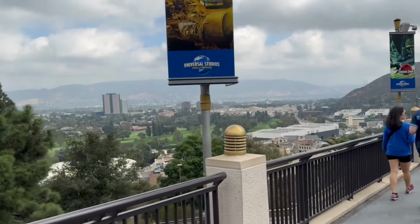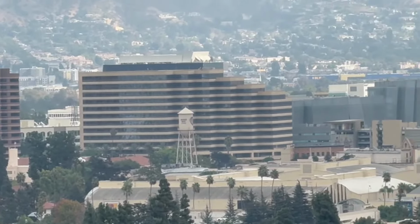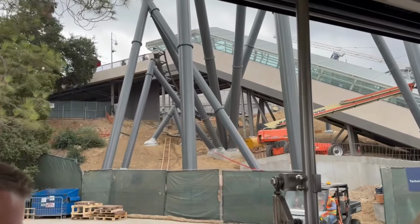Such a nice view up here. You zoom in, you can tell the Animaniacs live right there. Glamour and her own great white shark.